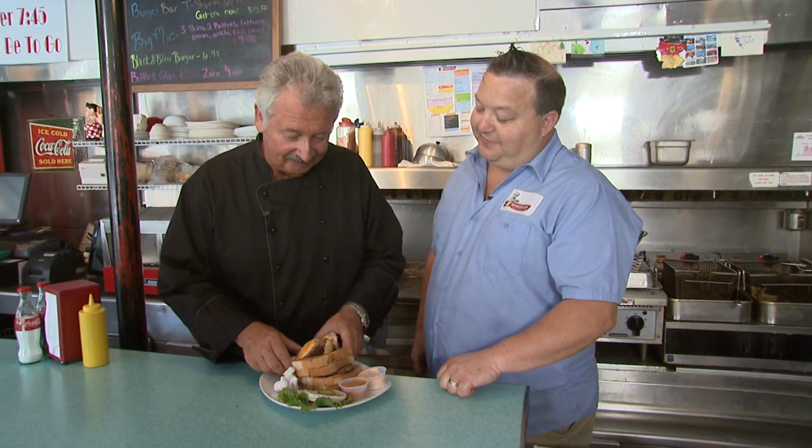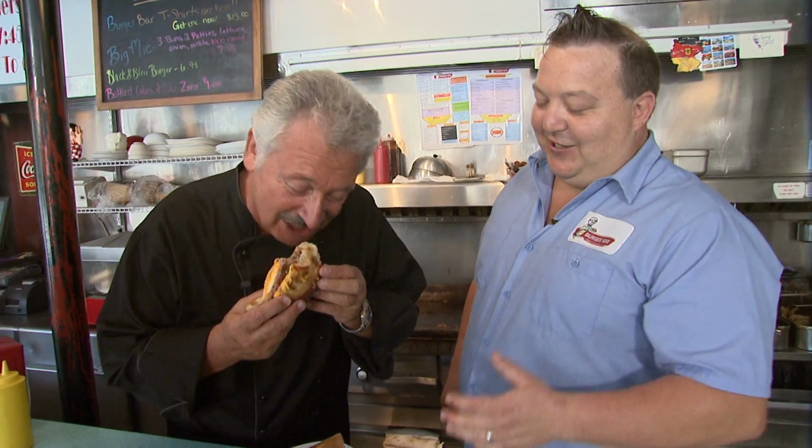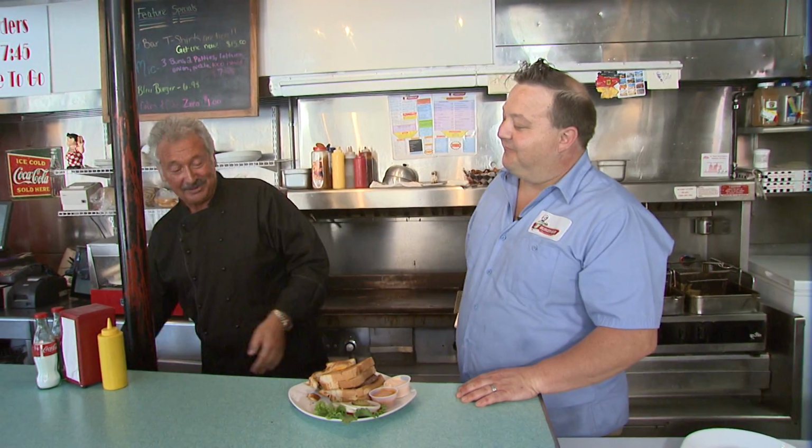Okay, I'm going to tell you something. This is the cheesiest, most delicious burger I might have ever eaten. It's absolutely fantastic. But you're not eating many. You may be selling many of these, but you can't be eating many of these. Oh, look at this. My brother's a cardiologist. Keep it in the family, John.